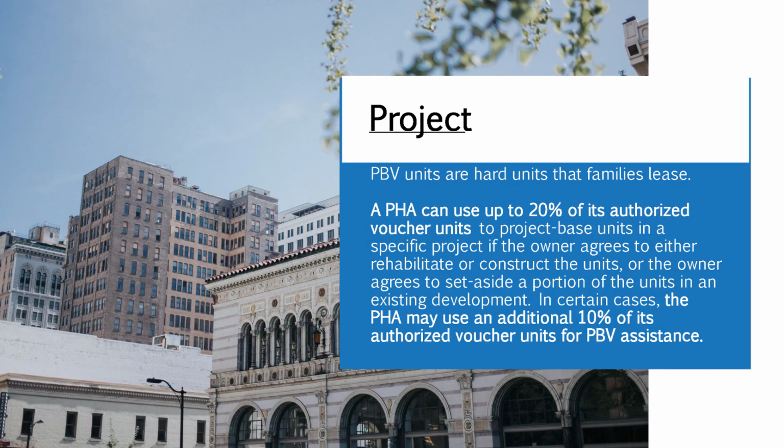Well, that's supposed to say project-based vouchers, but I think it's a link. So another thing you can look to do to boost your utilization is through project-based vouchers. I'm not going to go deep into PBV, but it's an important tool that housing authorities can use to maximize your voucher utilization, right? So PBVs are hard units that are in your community that you can have your families lease. A PHA can use up to 20% of your authorized vouchers for project-based units in a specific property if the owner agrees to either rehabilitate or construct new units, or if the owner agrees to set aside a portion of the units for an existing development. In certain cases, the PHA may use an additional 10% of its authorized vouchers for PBV assistance.